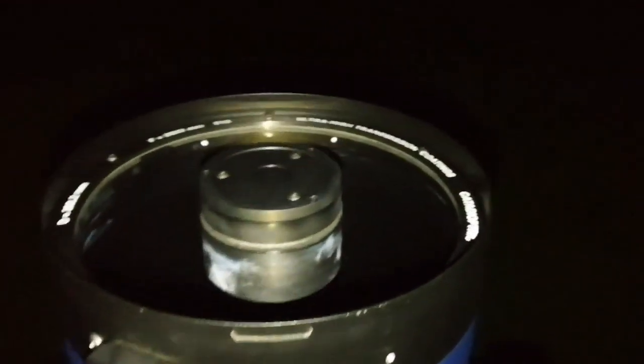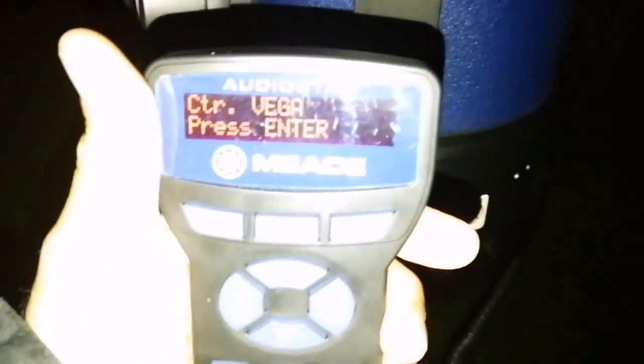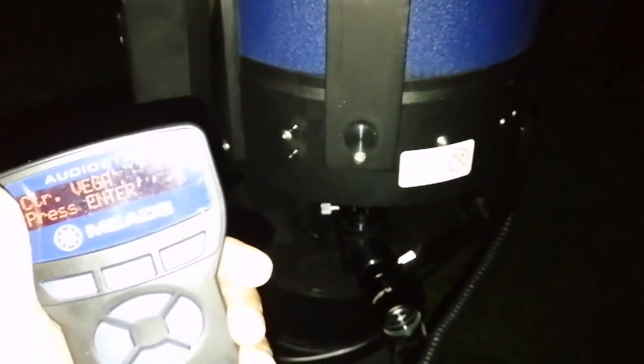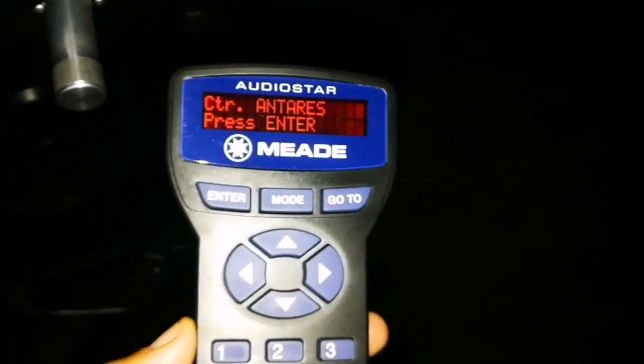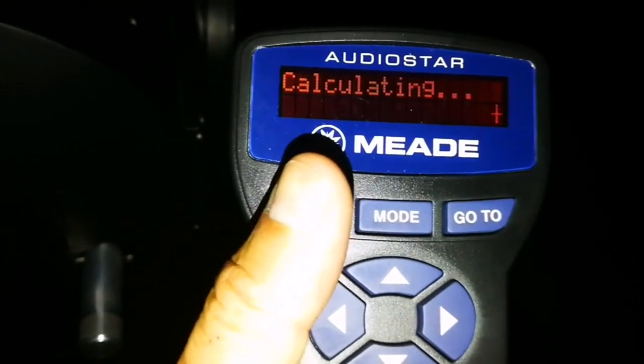And the scope will start to slew toward the target, as you may be able to see. Almost trying to find it. Of course, I will try to help it because it's the first time I'm using this with this system. So I have to bring it to the center. The second star, I noticed that Vega was covered with clouds, so I just chose Antares. Over there, beside it, the brightest dot that you see is Jupiter. So what I'm doing now is to press enter. And this is calculating. Alignment successful.